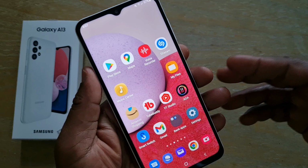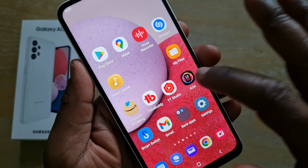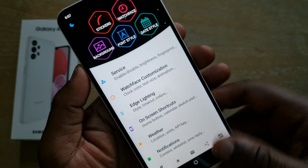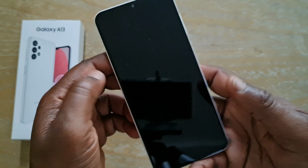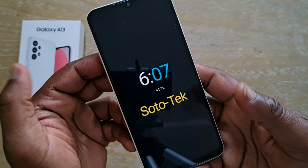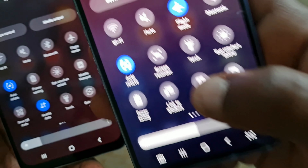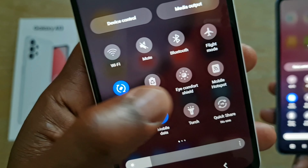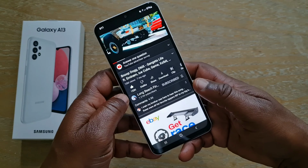No always on display built-in, as expected since it is an LCD screen, but like I showed you in a recent video, you can download an always on display app from the Google Play Store if you don't mind your battery draining a little bit more. I really like this one because it's very customizable. No screen video recording, and this is another feature I was expecting to see on the A13, but sadly it is also missing. Multi-window split screen experience is not great.